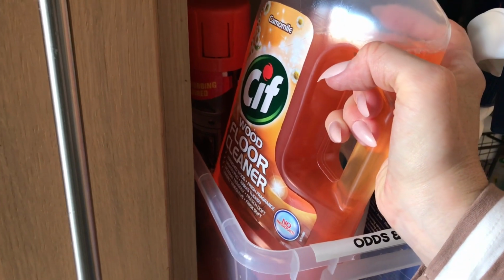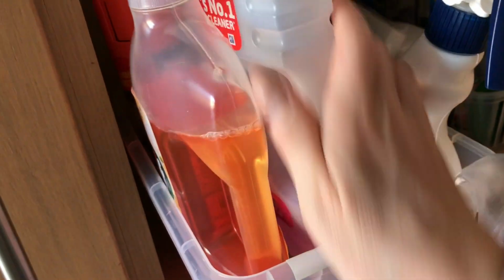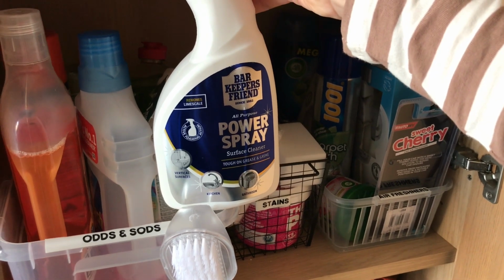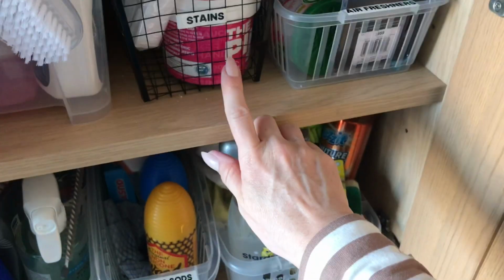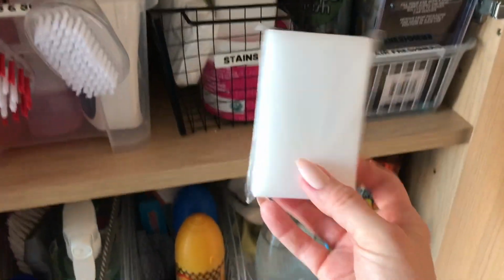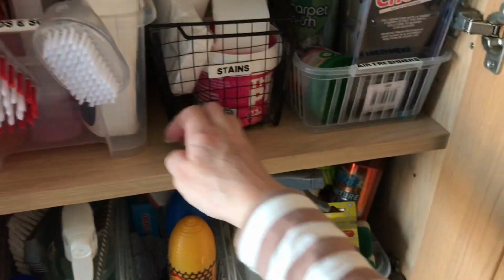Some proper floor cleaner there, the wood floor cleaner. Another floor cleaner there, Flash. A bottle of Barkeeper's Friend. This stuff's supposed to be absolutely fantastic, but I've still not used it. One for stains. So in here I've got some pink stuff and then some magic erasers, loads of those.